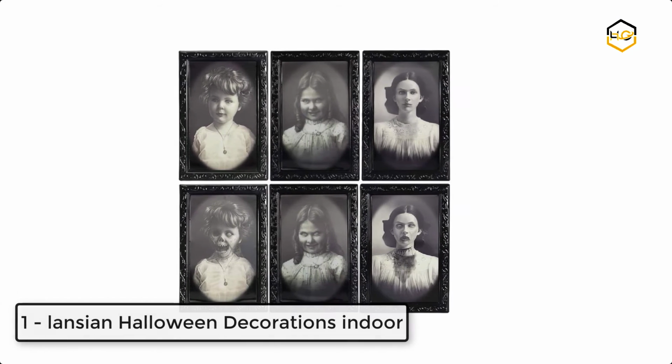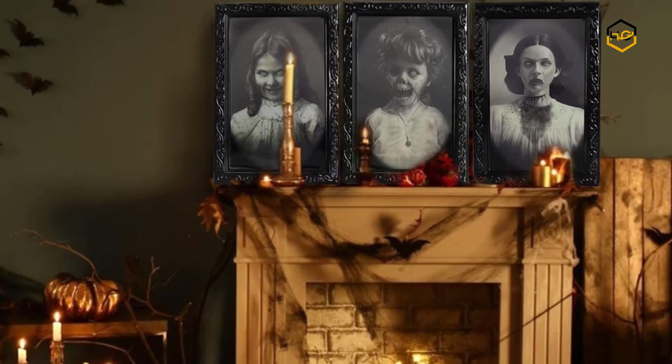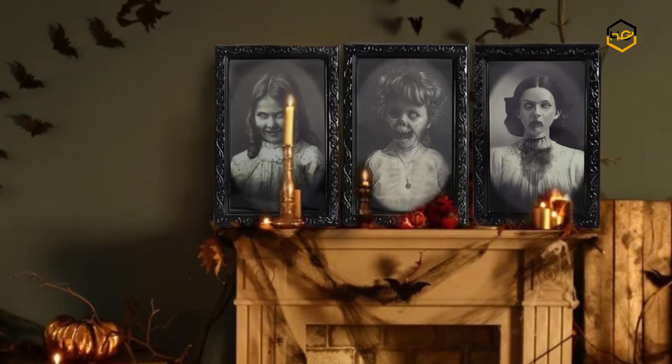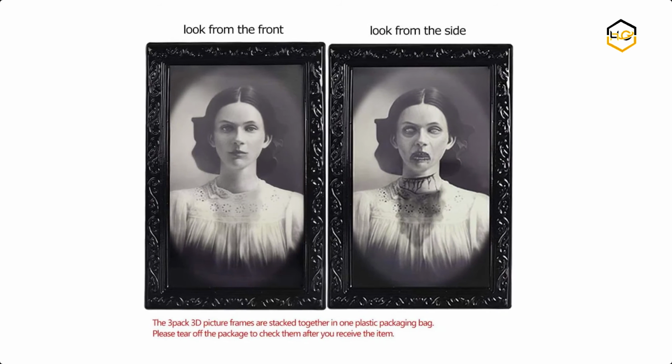At number 1 we have Lanzian Halloween Decorations Indoor. This horror picture frame is designed for Halloween decoration. The haunted and spooky look will make your family and friends immersed in a terrifying and surprising atmosphere. It is perfect decor for Halloween masquerade parties, haunted houses, school and home.